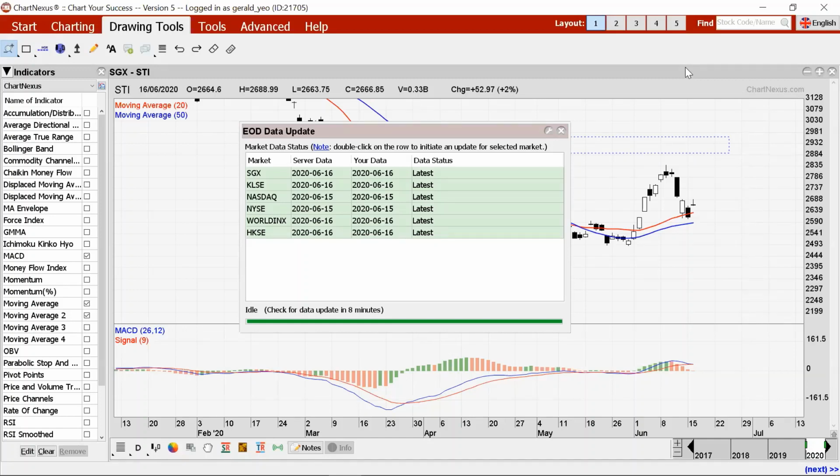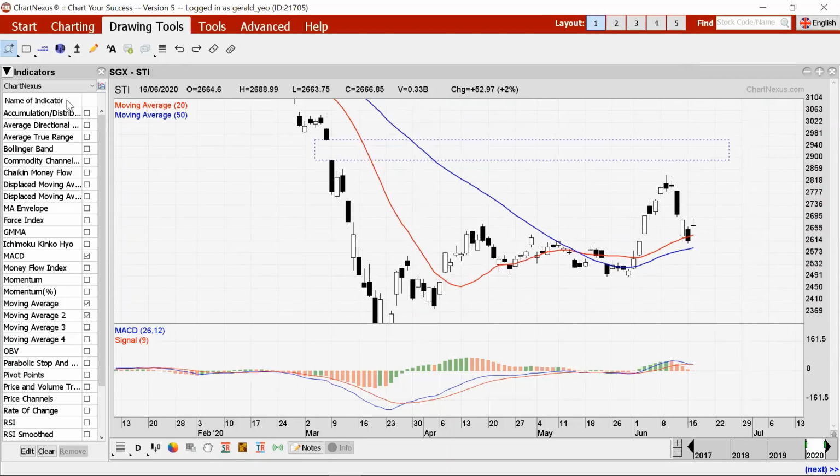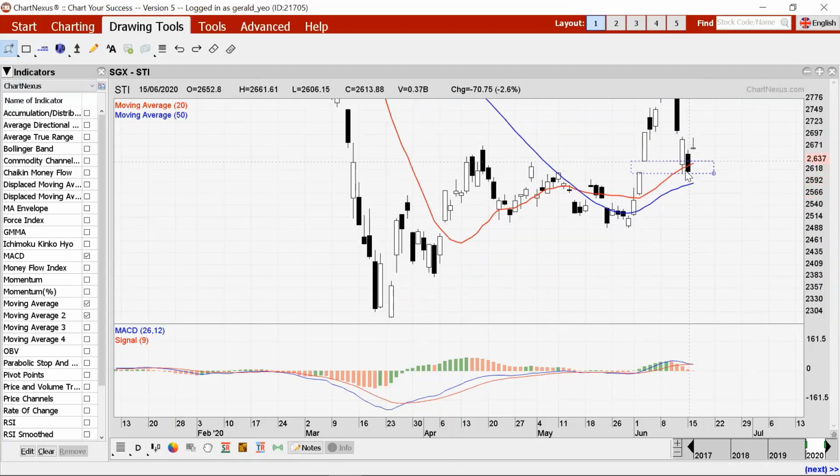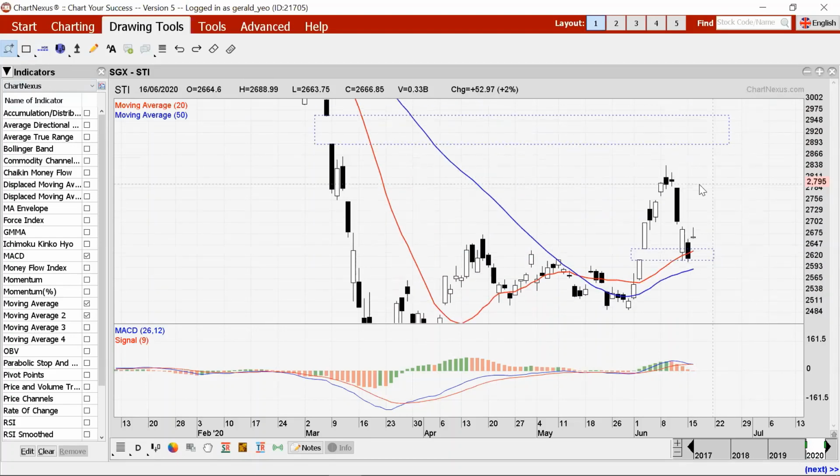Yeah, so as far as STI is concerned, as you can see over here, the support by the 20 and 50 MA has been holding on pretty well. Now there was a confluence of support, as discussed last week. The confluence of support was basically this gap here. So anytime there's a gap up, when it comes back to test it, you can see there was a support tested in confluence with the 20 and 50 MA. So not only was there a gap support, there was also a 20 and 50 MA support. That's where the sharp decline didn't continue, and now the market is trying to rebound from it.